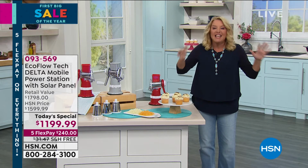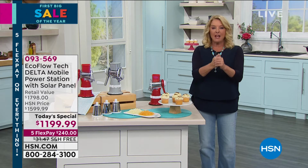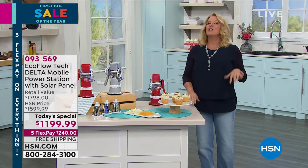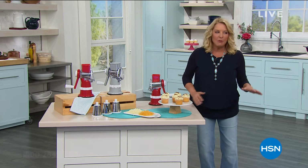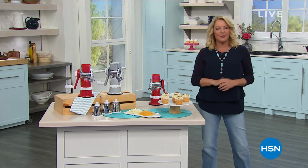And it powers like everything, including a full-size fridge, a microwave, a blow dryer, and multiple things at once, which is even crazier. Hey, by the way, stick with me, because next up, we've been kind of stuck at home, and maybe we kind of want to rearrange the furniture, but it's all too heavy. We have the simple solution.